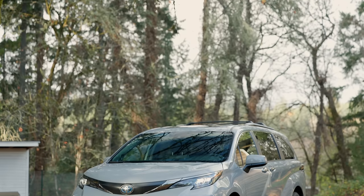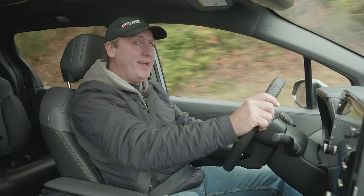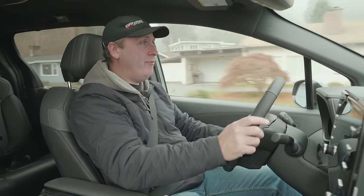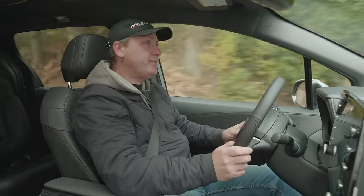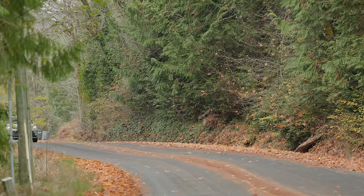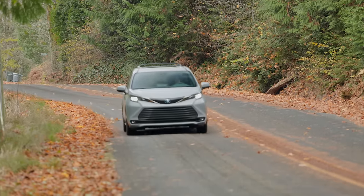Overall, pretty good road trip vehicle, but I would expect no less. That's what minivans are for, right? Long haul, daily driving the kids, going out for the weekend, adventuring into far-flung distances. That is what the minivan is all about. Okay, that or going to soccer practice on the weekends, going down and just sitting and watching your kid play in sub-freezing temperatures.